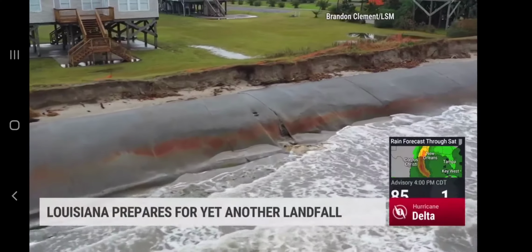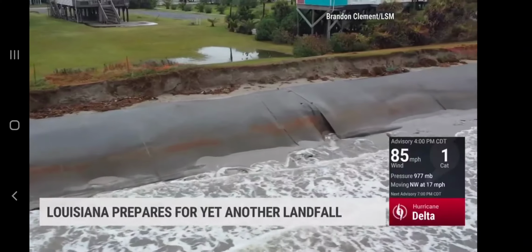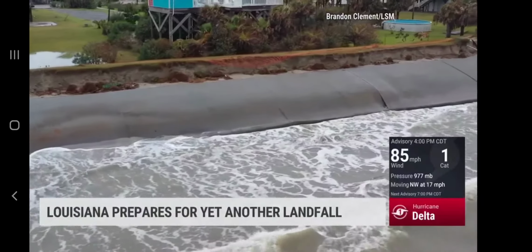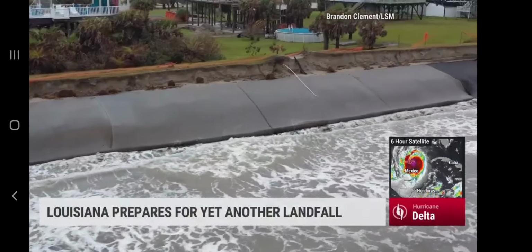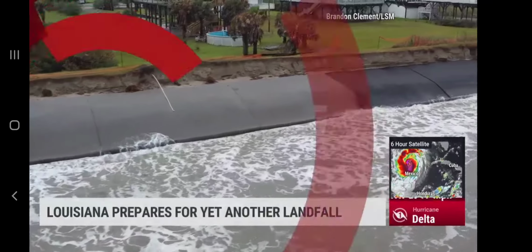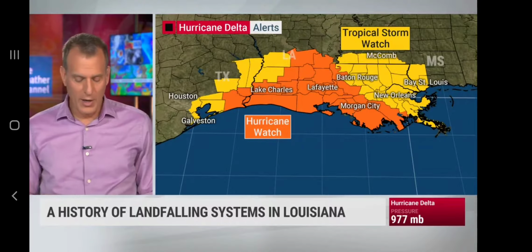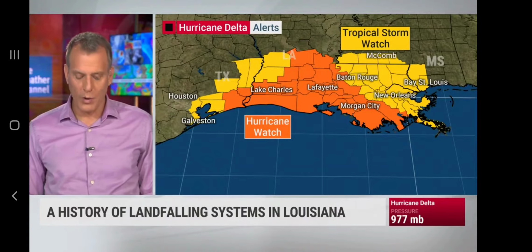You can see we've had some beach erosion. We really tried to shore up these levees to keep them from eroding so that water doesn't go right into these neighborhoods. But they've taken a beating this year, that's for sure. And you can see that they've, so far, for the most part, done their job. For a place like Louisiana, it has been storm after storm after storm this year, and here we go again. We're under hurricane watches and tropical storm watches. These eventually will be upgraded to warnings here, but we've done this time and time again.